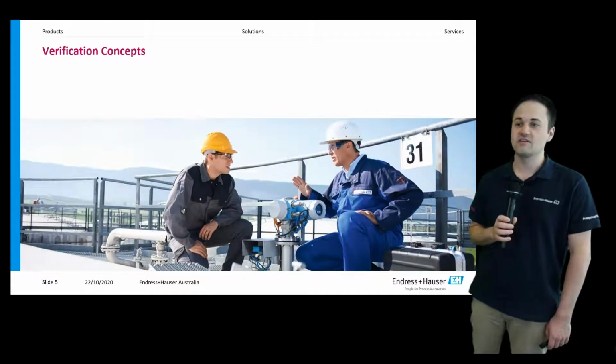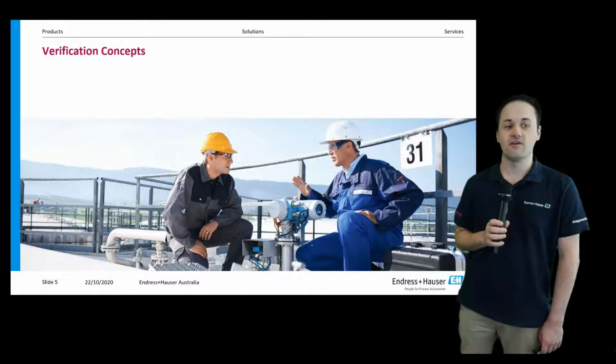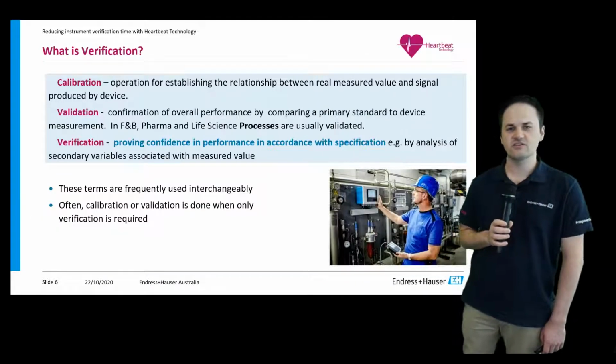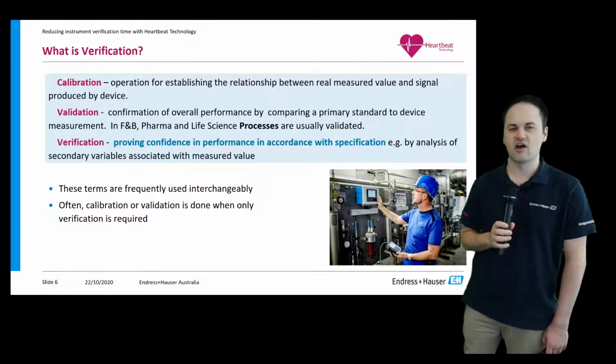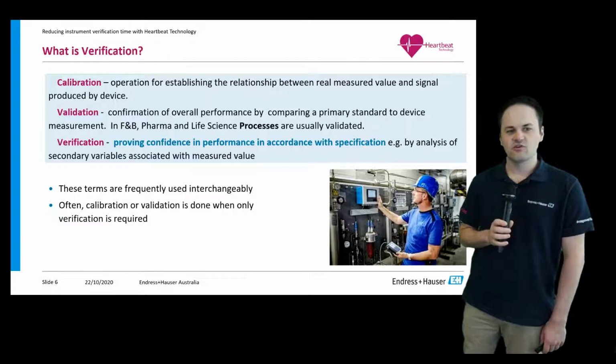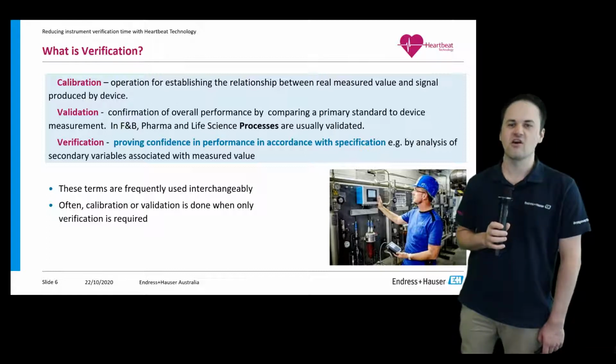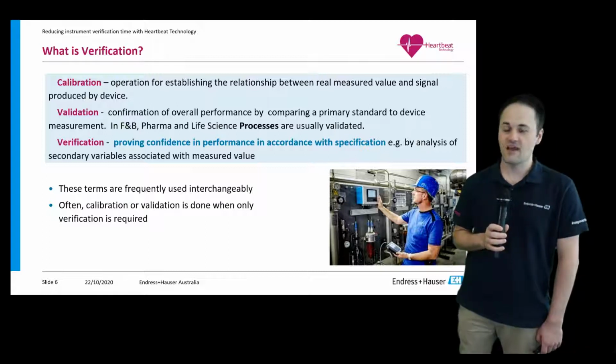First of all, I'm going to be kicking off talking around some verification concepts. So there are 3 terms that we hear floating around in the industry around instrumentation and making sure that it's reliable. First of all, calibration. Calibration is all about establishing that relationship between the real measured value and the signal that is produced by the device.